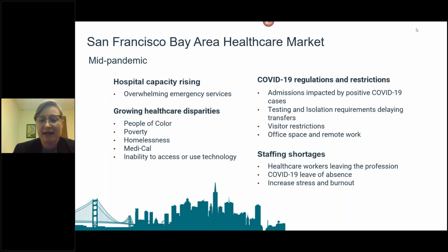And not to mention the staffing shortages, which I think still are a problem, actually. The aftermath of the pandemic has been really problematic for the healthcare system. We have healthcare workers still leaving the profession. In the midst of the pandemic, there were a lot of leaves of absence related to COVID, so operationally it was really tough to keep things going. And then over time, there was the increased stress and burnout that occurred as a result.